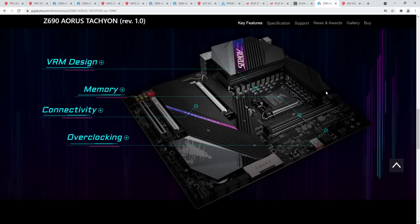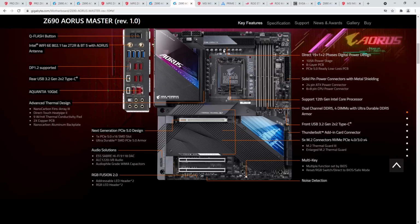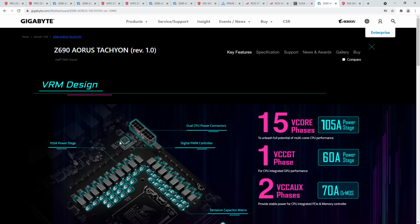But this board is very similar in a lot of ways to the Apex, except the VRM isn't as insane, right? We've just got a 15 phase, which is a real phase count, by the way. The RAA controller, the 229131, it'll do that just fine. It'll go all the way up to 19, actually 20 phases. The Aorus Master is a 19 phase, and that's thanks to that RAA 2291 voltage controller.